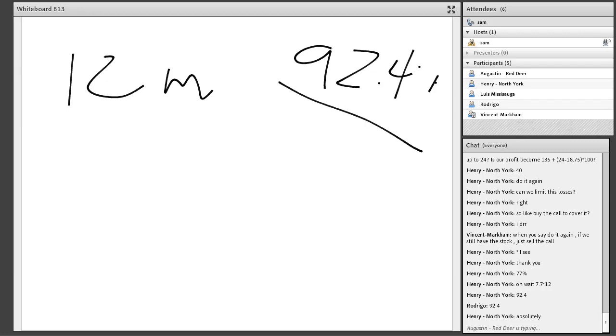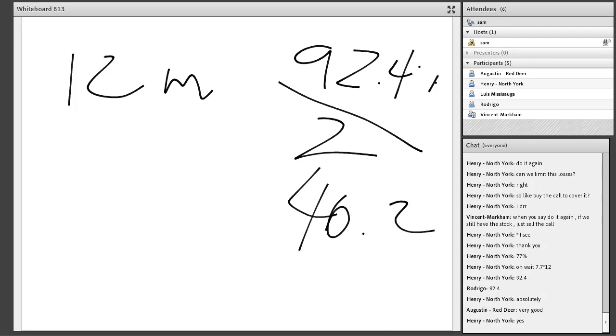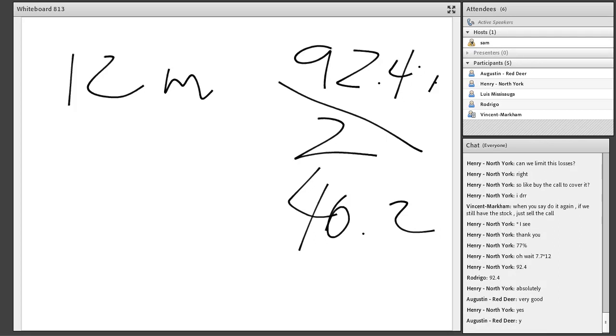Absolutely. So I always want you to do this. I want you to cut your returns in half. If I cut that in half, what am I looking at? 46.2%. Is that okay? If I only get half of that. Okay. Welcome to covered calls.